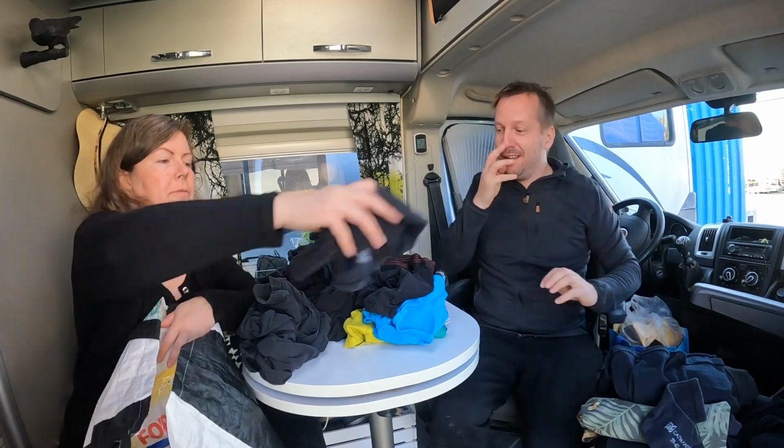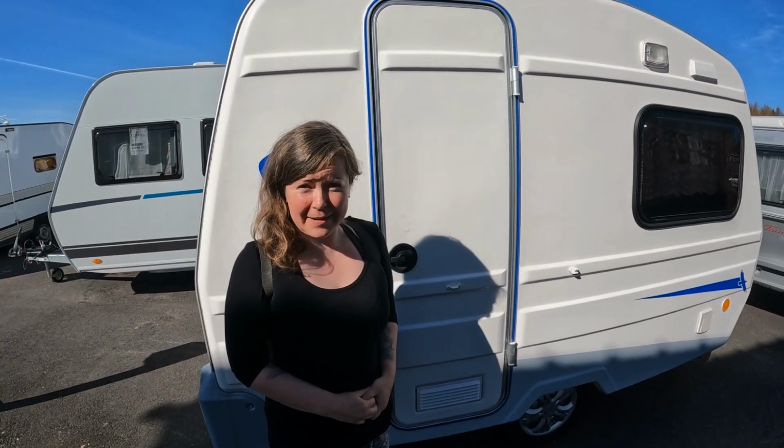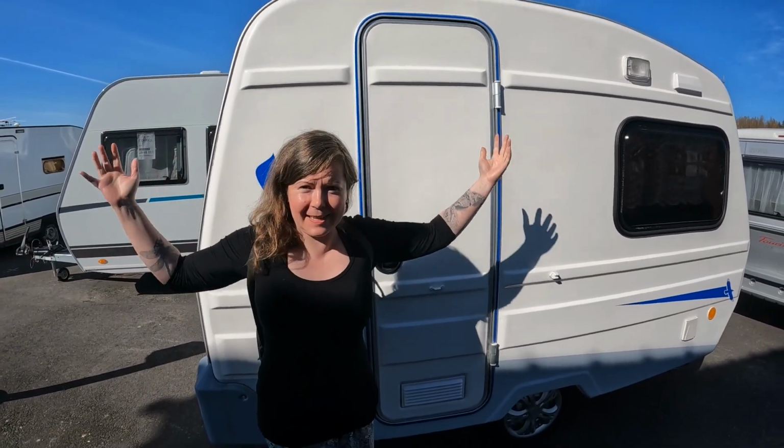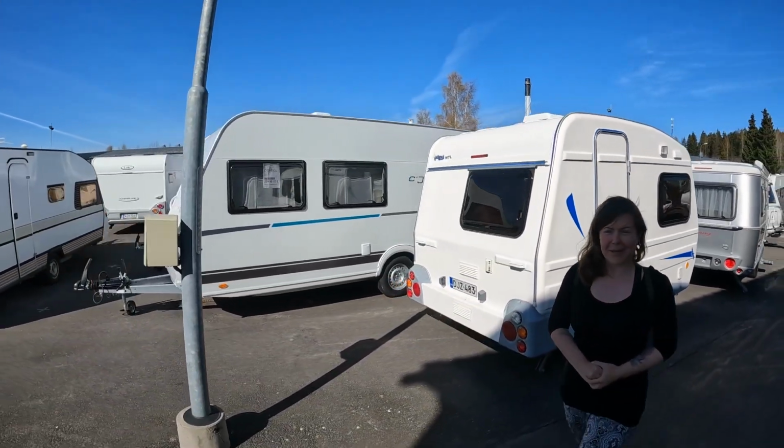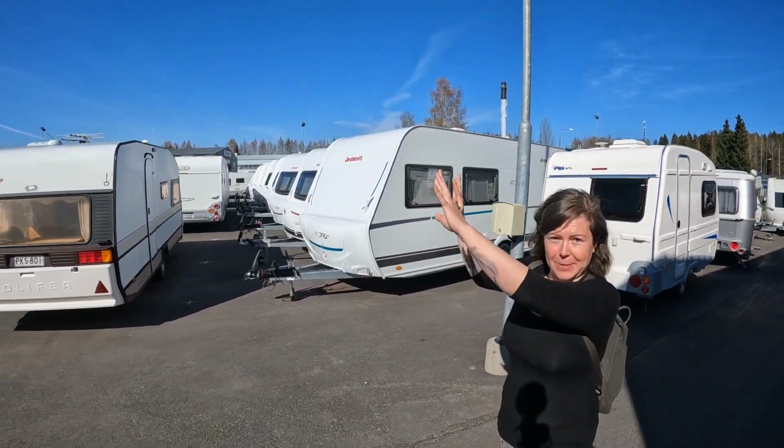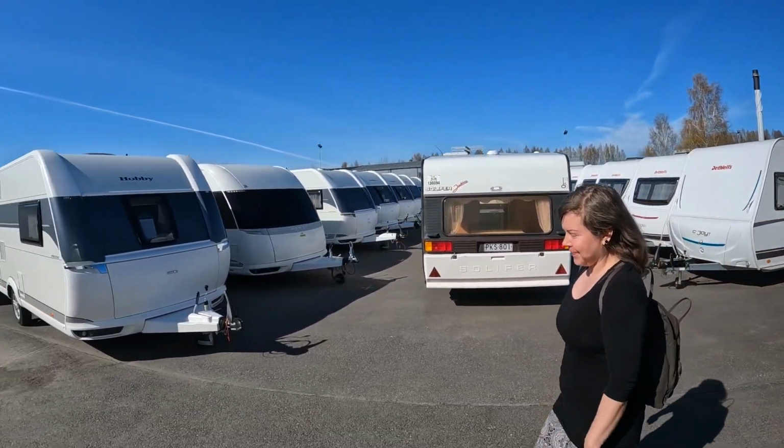Just a gamer humor. If you would tow a caravan, it would be something like this one. Boxy, perfect on the road. But not these bigger models. No, no, no, no, no.